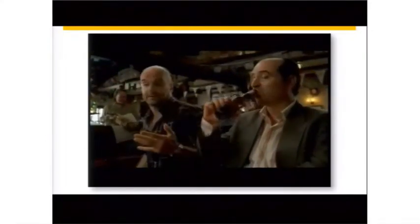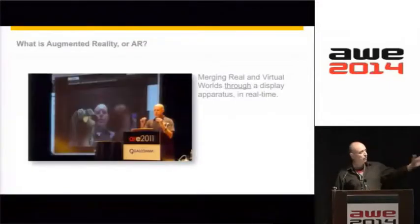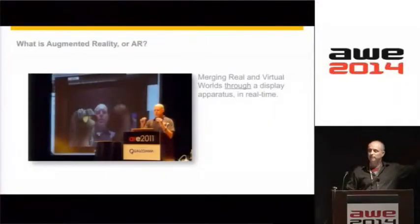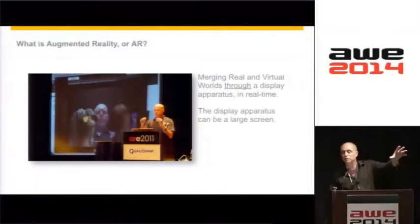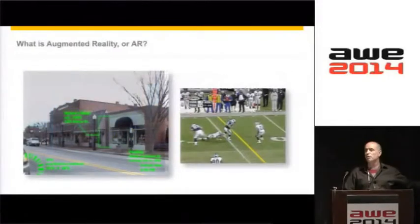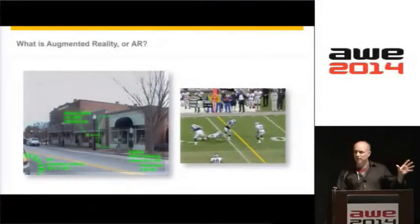Call it the merging of real and virtual worlds through a display apparatus, in real time, typically. So here you've got the guy moving his hands, and on the screen you've got the augmented world with the virtual puppets. So the display apparatus here is a large screen, but it could also be a small screen like your iPod or, of course, glasses. So essentially that's what AR is.